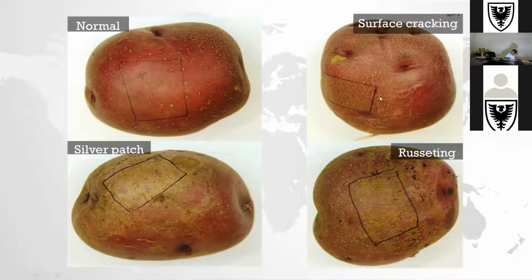Surface cracking is observed as shallow, cracky cracks on the tuber skin, normally presenting as a rough latticed area of tuber skin. This picture shows silver patch, which is a defect that appears as silvery smooth patches on the tuber skin. The last one shows russeting, which presents as protruding dark brown patches on the surface of the tuber. So far, we do not know the exact cause and contributing factors leading to these defects.